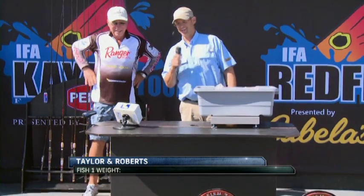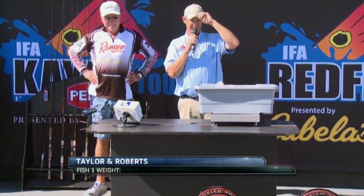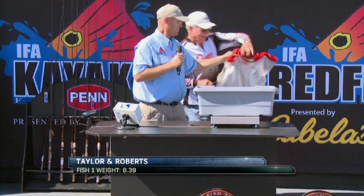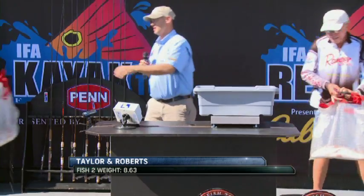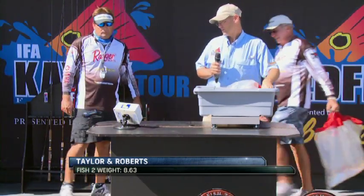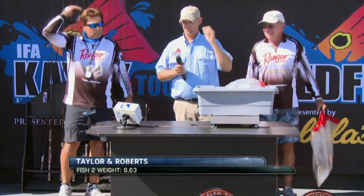We have had an offer to lock the scales down, close them. First fish for this team, 839. Well, their second fish weighed in at 863, giving Mike Taylor and John Roberts a two-day total of 34.51, putting them inside the top 5.